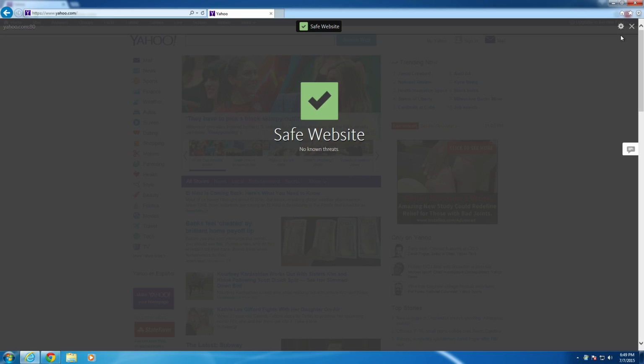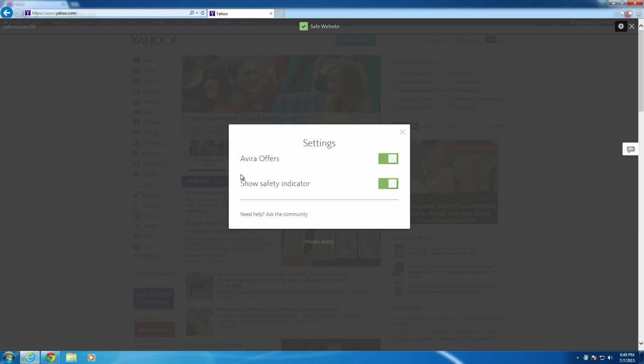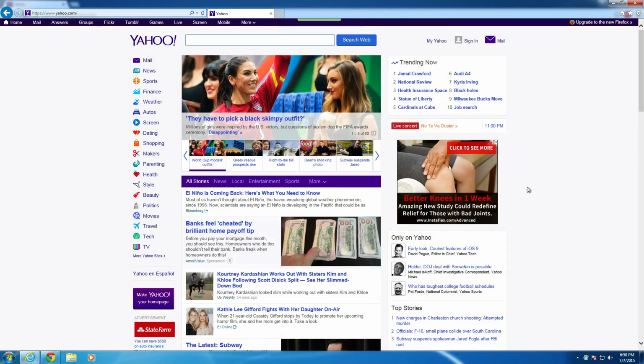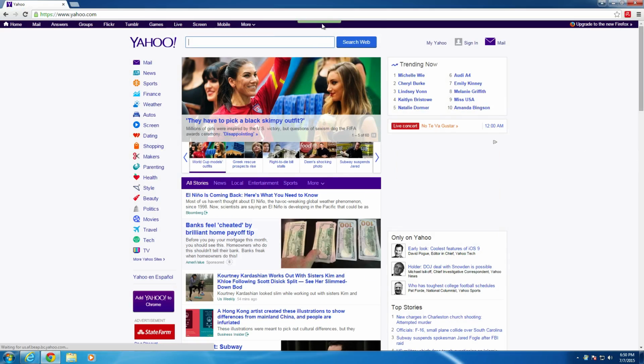The website is basically safe. All right, click on Options, and we have an option to show Avira offers and show the safety indicator. And then obviously, if we need help, we can go to the community for that. However, that's pretty much it, and obviously a little feedback there. Not too much. However, in Chrome, we do have a little bit more in the way of privacy protection.